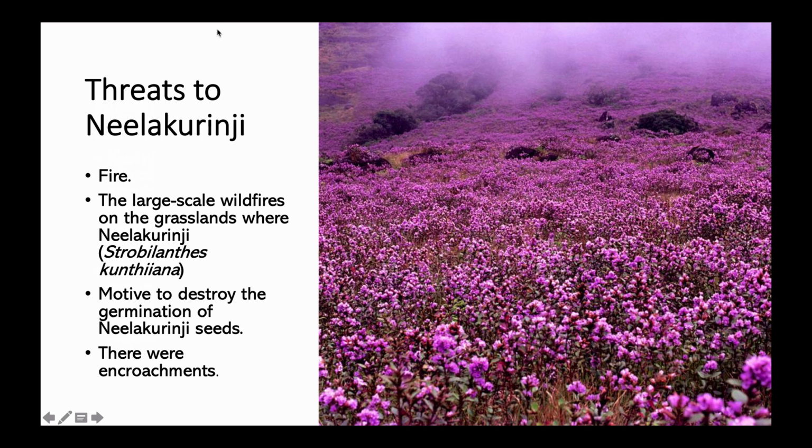Now let's talk about the threats that this flower is facing. About 1,000 hectares of forest land, wattle and eucalyptus plantations and grasslands have been destroyed in fire. Fire is one big reason. These large-scale wildfires on the grasslands where Neelakurinji blossomed wildly last year, in 2018, as I told you, after a period of 12 years, could have wiped out all the seeds of the endemic flowers.